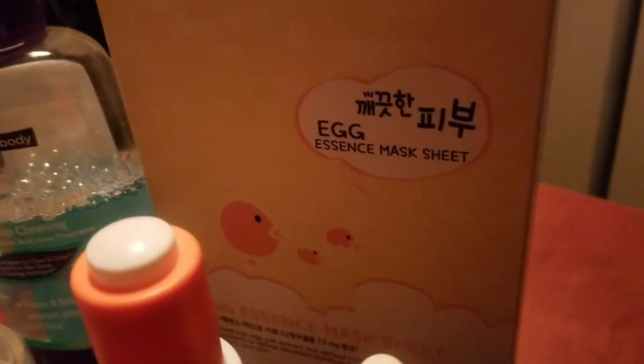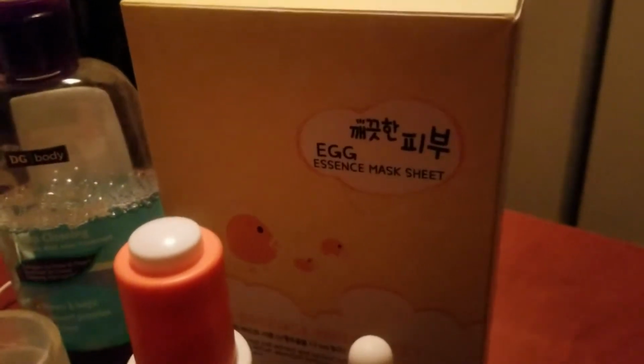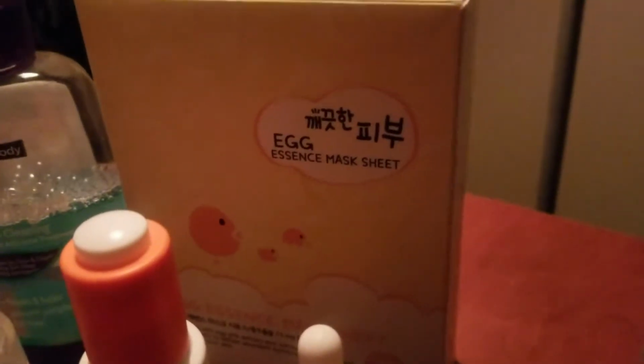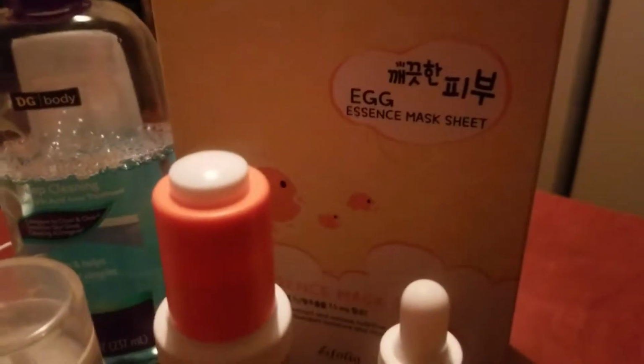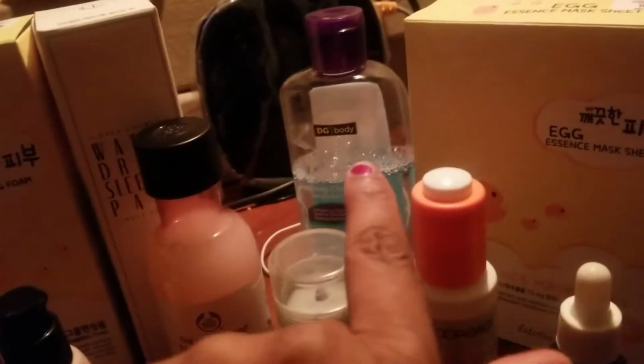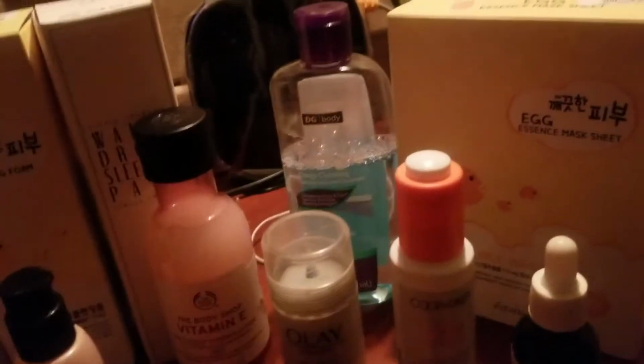I have egg essence mask sheet, which I'm doing tonight. This is the first time I ever did a mask sheet, here in college, this semester. And this is the same as that over there, so it's like a set. And then you guys seen that, it's just my toner.